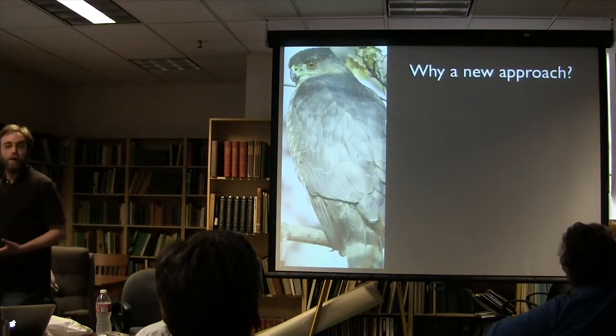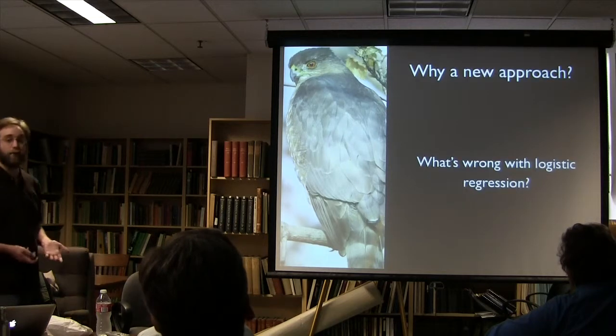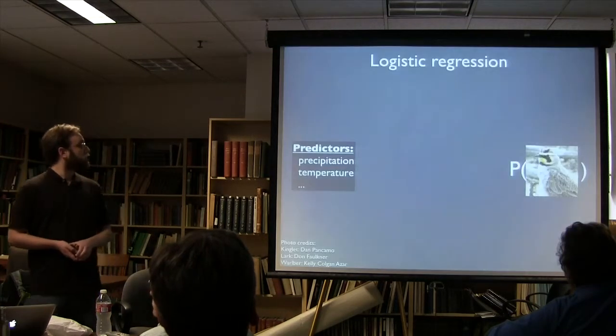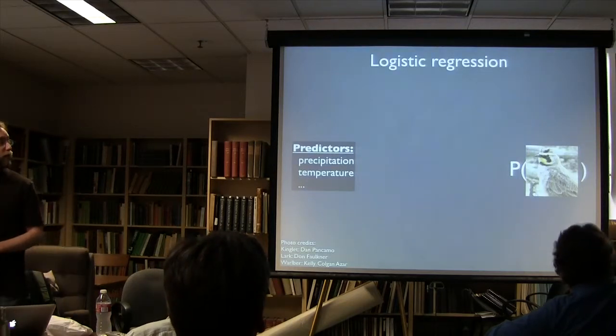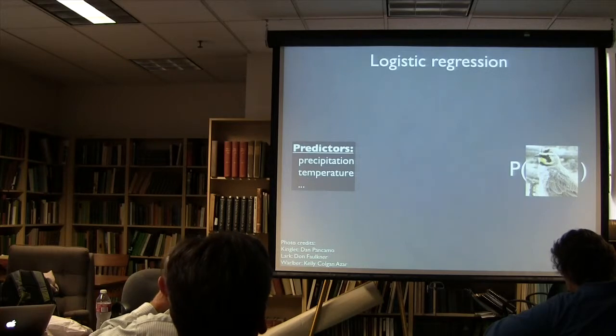Okay, so that's an introduction. Why do I think we need a model? What is the model supposed to do? But why do we need a new approach? Why can't you just run the same logistic regressions that people have been doing since the 90s? I think logistic regression has a lot of nice properties that I'll talk about briefly, but it doesn't always perform as well as you'd like.